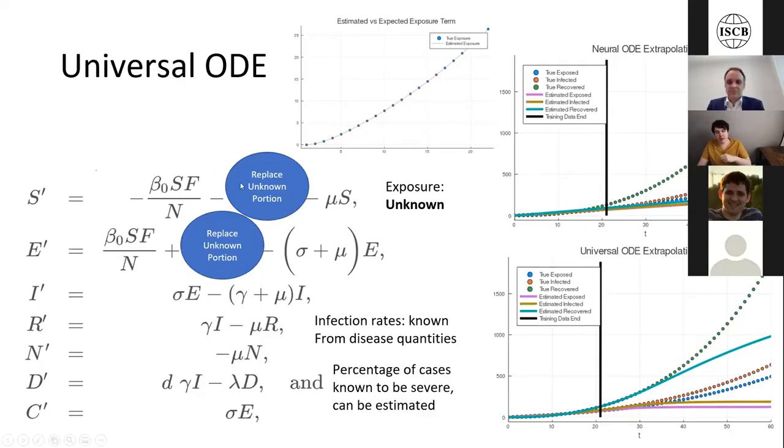Replace this unknown part of the epidemic model with a neural network, and let's see how well we're able to learn from data and guess what should be going on in the near future. Here we train once again only on 21 days' worth of data, but we're able to extrapolate about an extra 20 days, whereas the pure neural ODE or physics-informed neural networks have no extrapolation capabilities. So this is the idea of imposing prior structural knowledge.